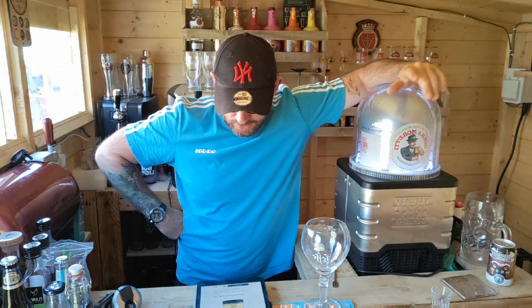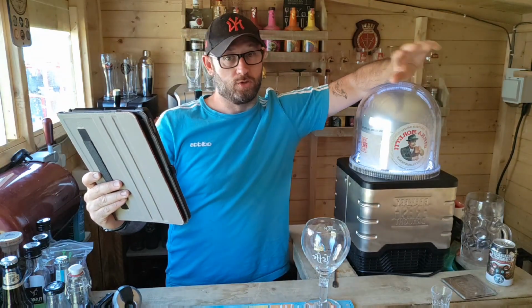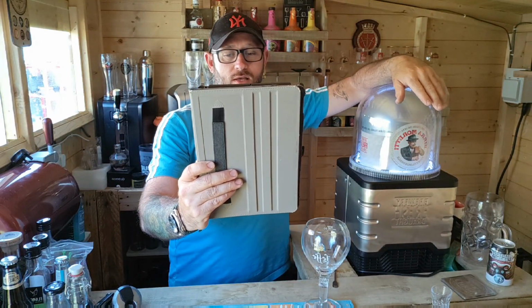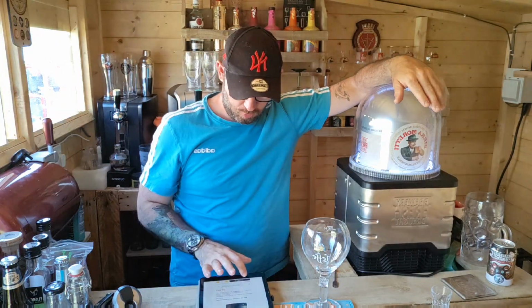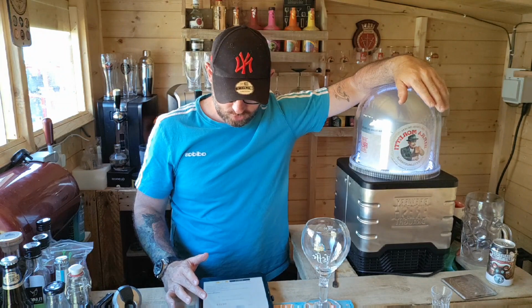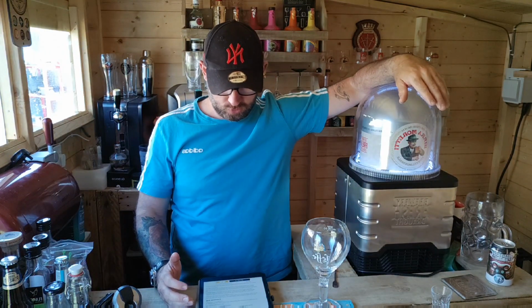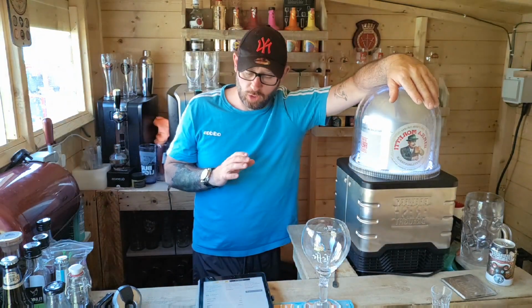Now then, what is the Leffe Zomer? As described on the Perfect Draft website, it's a refreshing pale ale. Leffe Zomer is a fresh twist on the classic blonde. There's a full range of the kegs on the website, and then there's the description about the brewery and stuff like that. This is an Abbey beer, a little bit different.